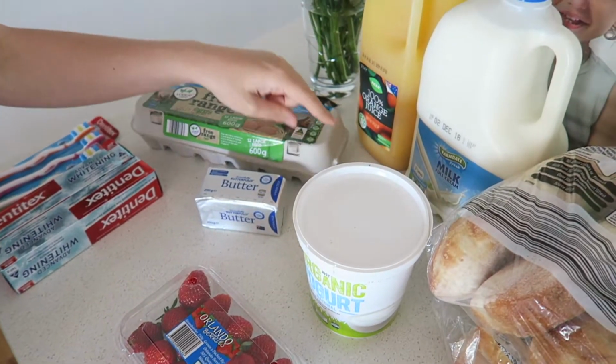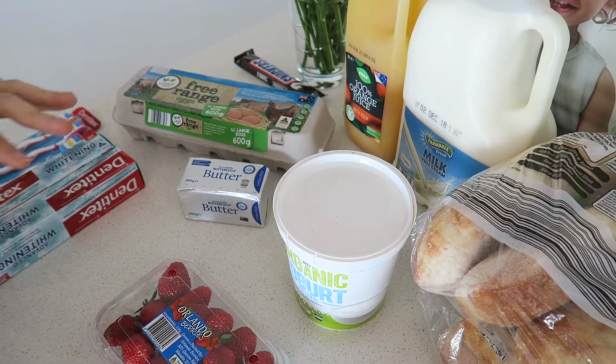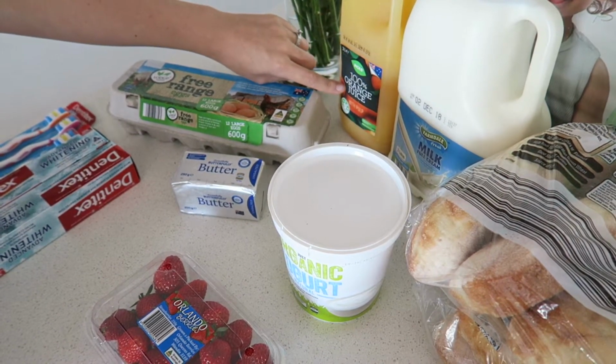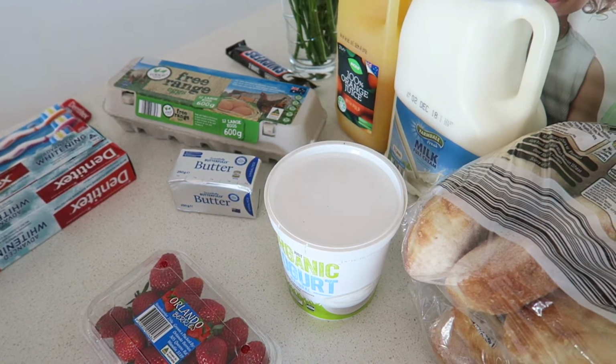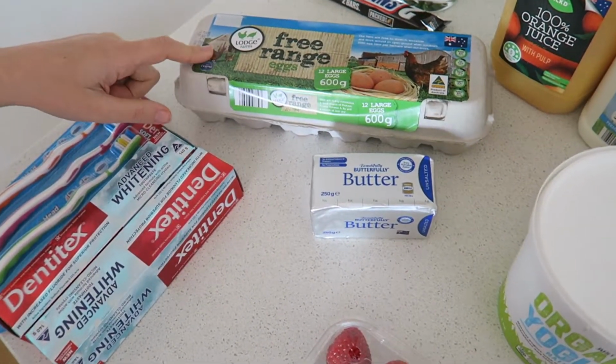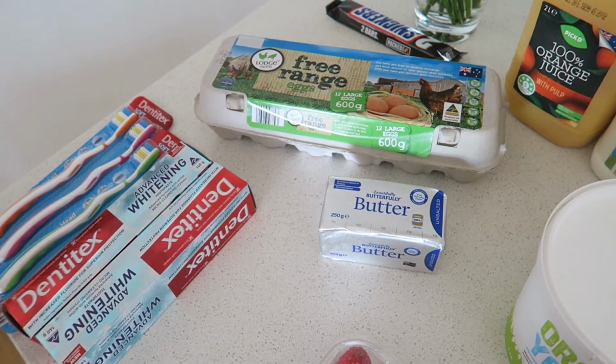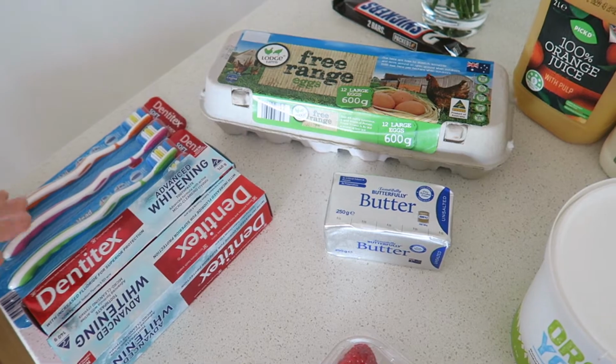Got some milk, some orange juice. So I'm wanting a drink that's not water, but I wanted it to be 100% orange juice. No fruit drink or anything like that. Then we've got some eggs. So on Friday we have bacon and eggs for brekkie. So we've got eggs here, butter, stocking up, as well as we needed to get some toothpaste and toothbrushes.